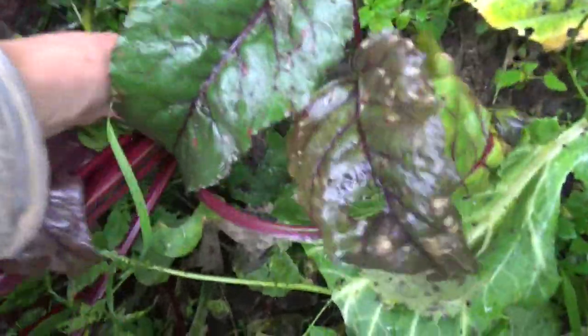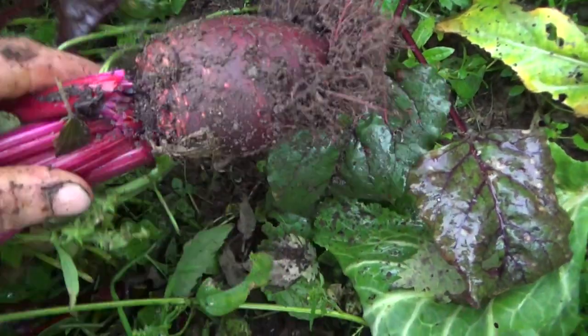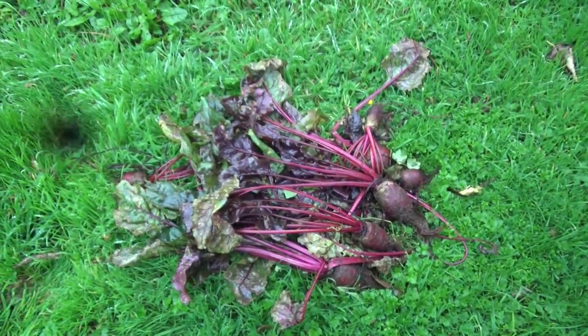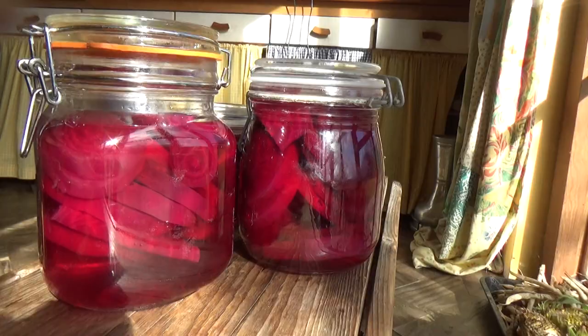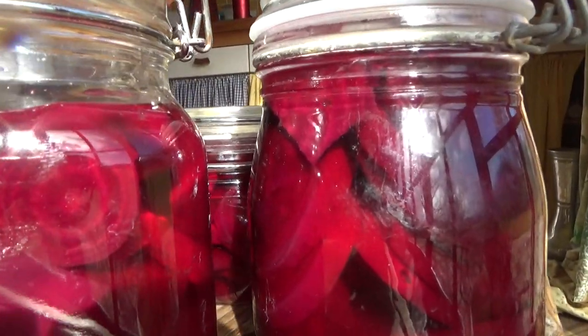The beetroot have done well. A pity Tim doesn't like them. I love them pickled in vinegar. They last for months this way. And what a great colour!